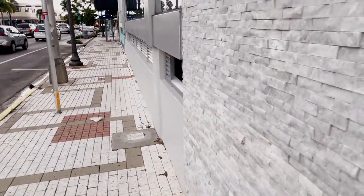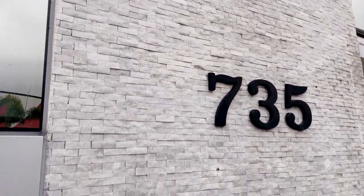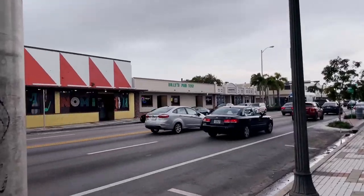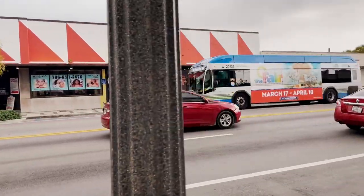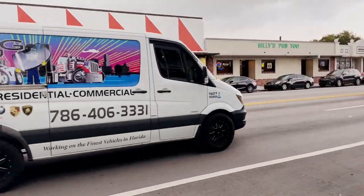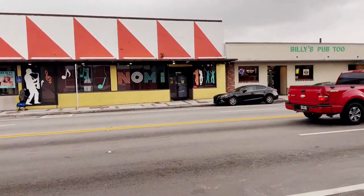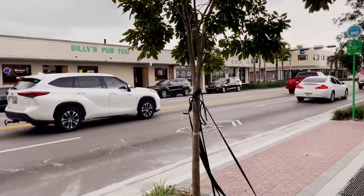Office building. Northeast 125th Avenue, North Miami, Florida. They have an office there. Nomi, that's the area, like Soho, it's just North Miami, N-O-M-I, Nomi. You never know.